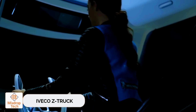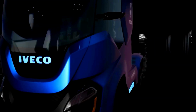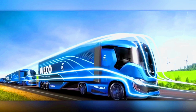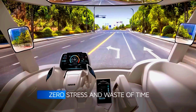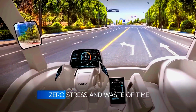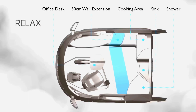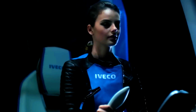IVECO Z-Truck. What does IVECO envision for the future? Let's take a look at the IAA event, where the renowned truck maker unveiled the Z-Truck. Its spaceship-inspired design wowed the crowd. Instead of a traditional steering wheel, IVECO put in a rudder. The driver sits in the middle of the cab and sees important info, like the route, right on the windshield to avoid distractions.